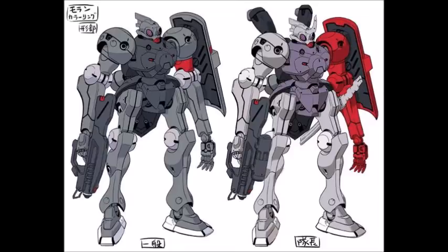And this is my biggest gripe with the G-Reco high grade line. Why did we not get one of these as a model kit? I want a high grade of this so badly. I want the red one. I want the one that was on the Megafauna, the one they captured.